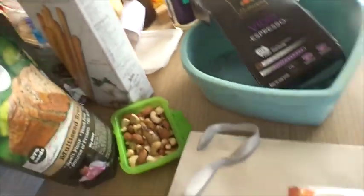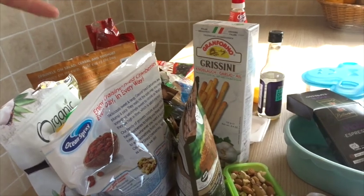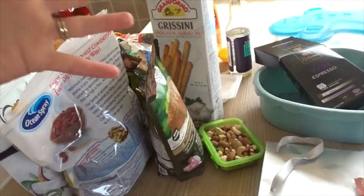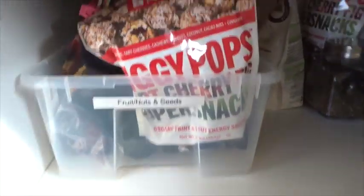But yeah, that is pretty much all the stuff I'm getting rid of, which is out of date, which is actually quite a lot, considering that took up that much space in the cupboard. A couple of bottles of wine that were open, half drunk. And then I'll show you the after now.